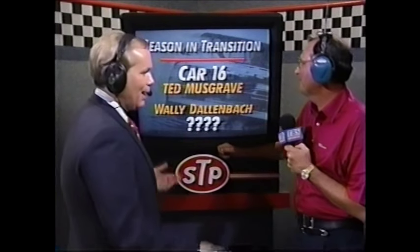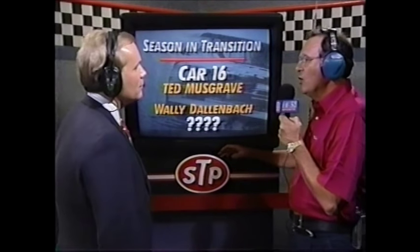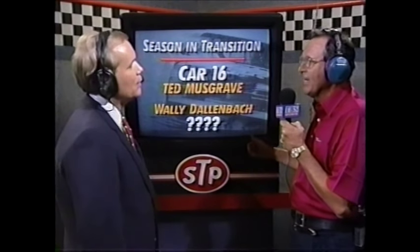But let's take a look at some of the upcoming driver changes in Winston Cup. Now, we know that Wally Dallenbach is leaving Jack Roush. Ted Musgrave takes the chair. What about Wally? Well, Wally's rumored to several different cars. I think he's just waiting to see how everything falls, but he'll end up somewhere.